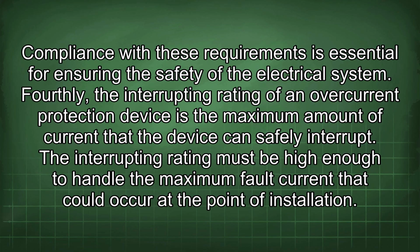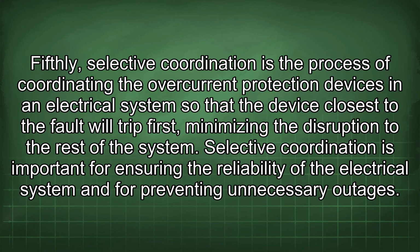of installation. Fifthly, selective coordination is the process of coordinating the overcurrent protection devices in an electrical system so that the device closest to the fault will trip first, minimizing the disruption to the rest of the system. Selective coordination is important for ensuring the reliability of the electrical system and for preventing unnecessary outages.